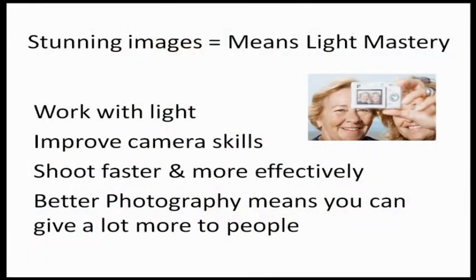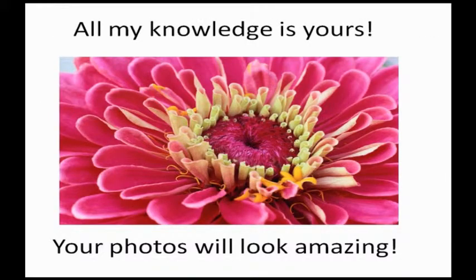And you can only do this if you understand how to work with light, improve how you work with your camera, and how to shoot quickly and more effectively. In my ebooks and monthly e-magazines, I will show you exactly how to become the photographer you've always wanted to become, so you can shoot in these situations and become the beautiful photographer so that you can give people this gift. With the professional photography skills that I've gained over the years, I'm giving them all to you.